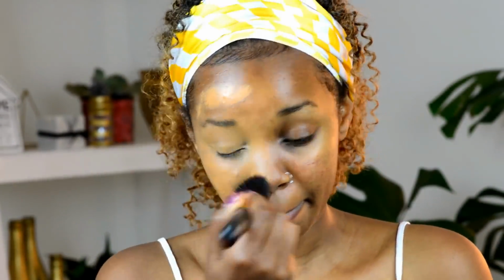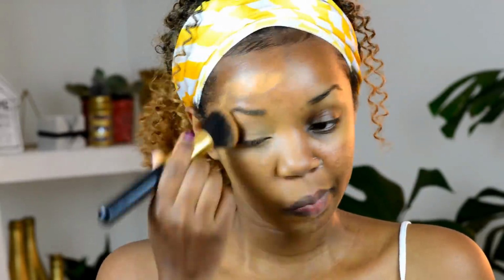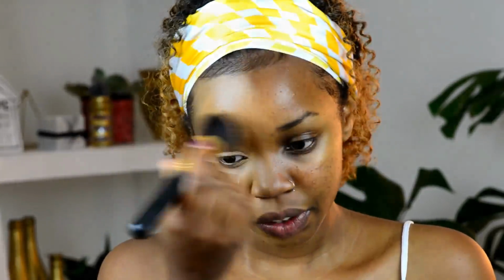So this foundation is just bomb. I love the coverage, you guys. As someone who has struggled with their skin, I am still struggling with my skin. I have struggled with it in the past. This foundation really did it for me. It covered everything, and on top of covering everything, it's still comfortable, because you know you can get a foundation that is really full coverage but it feels so heavy on your skin, but this is very comfortable, and on top of that, it doesn't get cakey.